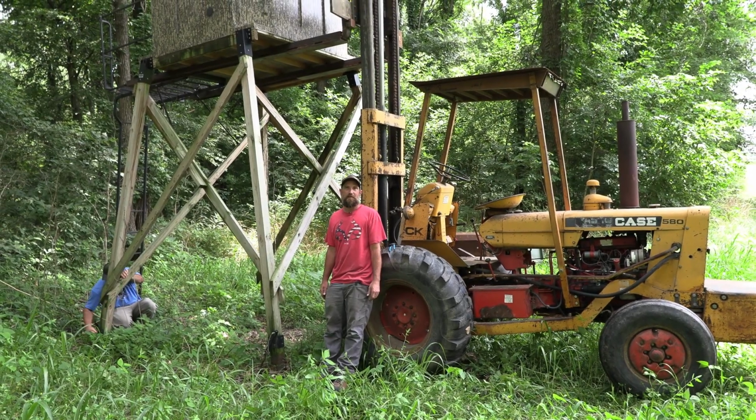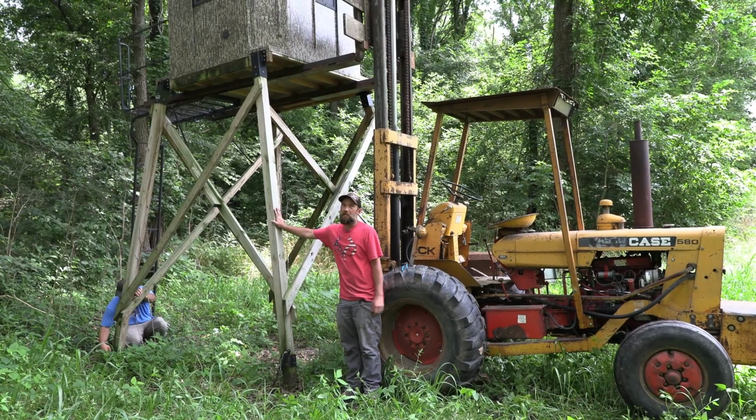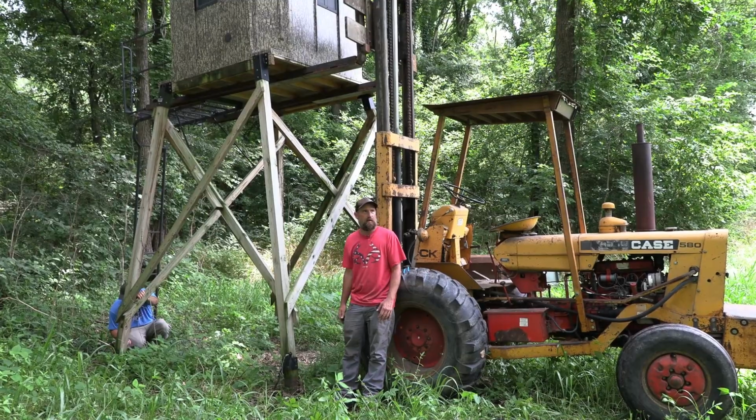So it is moving day today. Today we're actually going to move this Shadow Hunter here. It's an elevated blind that I've had for 5, maybe 6 years now. It's in a great spot. Go ahead and take a look.